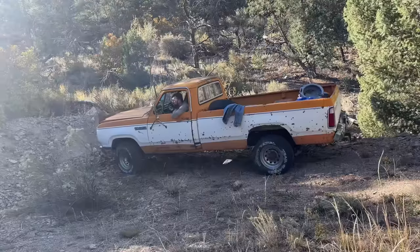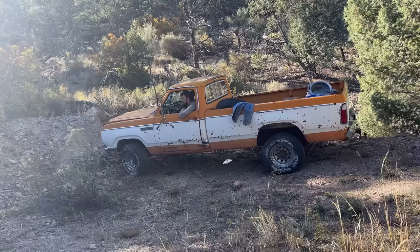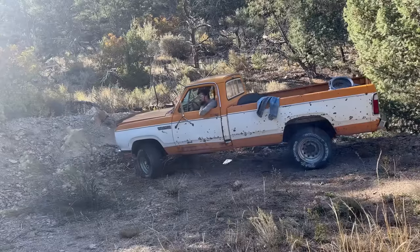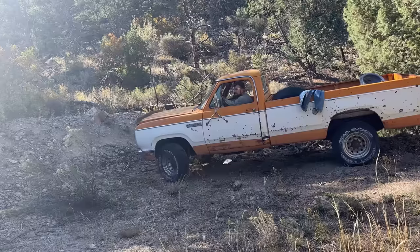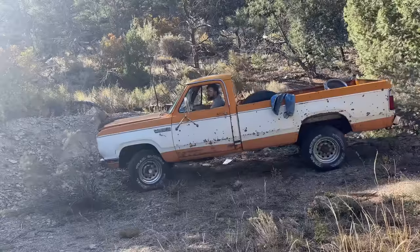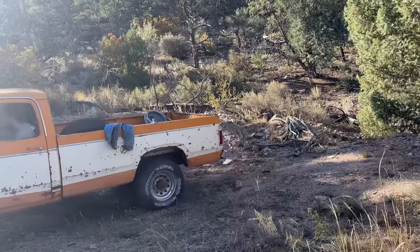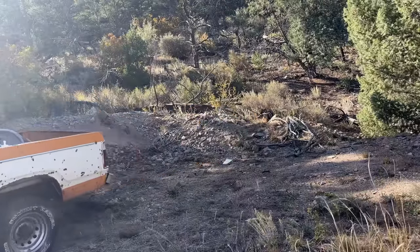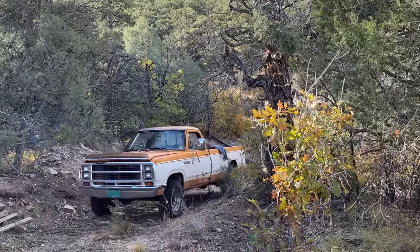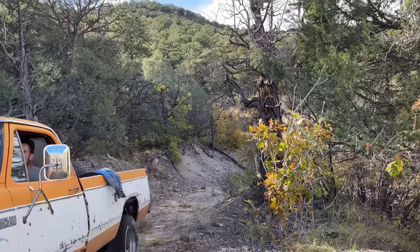So see if the brakes work. Oh yeah, the brakes actually work. I can't believe that. Oh yeah, they're definitely working. Power steering works. Needs to be filled a little bit, but she works. Second. Yeah, we have second. Nice.